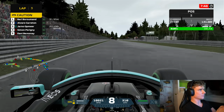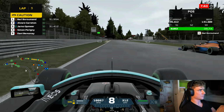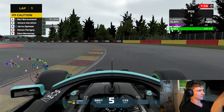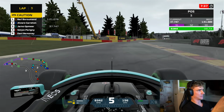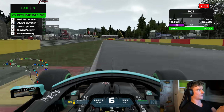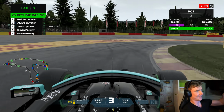Barry Wormond with a 31.9 first sector. He's slowing down, and we go almost a tenth faster than that. So that shows we're getting into a nice rhythm here through this whole section. Need to take those curbs for it. It's gone full wet, just as I'm improving even more. As you can hear me say, it has gone full wet.